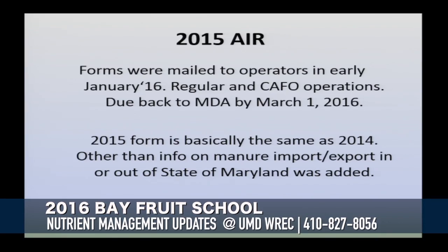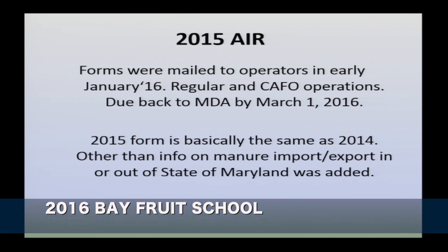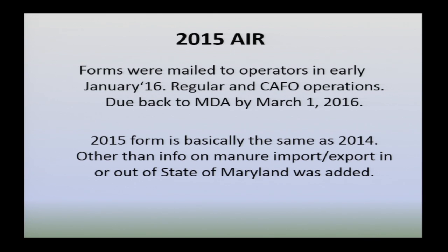So anyhow, if you're under nutrient management and you have a nutrient management plan on file with the Maryland Department of Ag, annual reports is the season right now. Basically, an annual report is something that everybody has to file with the department, assuming you're under nutrient management and have a plan on file with us. They're due to the department by March 1. So I just wanted to throw that out there. It's basically a bright green form this year.